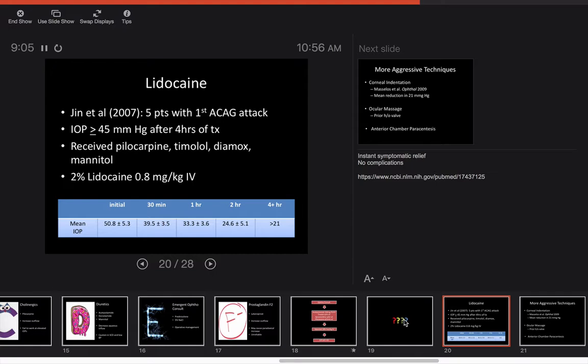They took all these patients with their first attack. They all received maximum topical therapy as dictated by their ophthalmology consultants. And despite that, still had pressures greater than 45 at 4 hours post-treatment. Then they got a single bolus of lidocaine. And interestingly, you can see a pretty dramatic decrease in their pressures. Not only that, they did have complete resolution of their pain, their nausea, their vomiting, and return of their visual acuity. And all of these patients were able to have their surgical management delayed by at least 3 days.